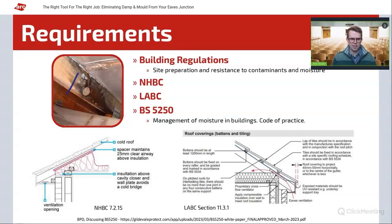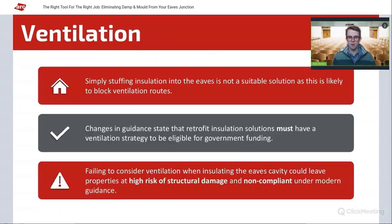And then at the bottom here, we've got a detail from NHBC and a detail from LABC. And you can see we're practically looking at our products here. So this is what is needed. We've got that ventilation tray, and then we've got the insulation that comes over the wall plate. This is easily specified, and we can conform to that using our products. And then it's the same with the LABC detail. We've got that ventilation tray here, and then we've got this insulation coming over. So you can see the benefits already of our products in conforming to what these bodies require.